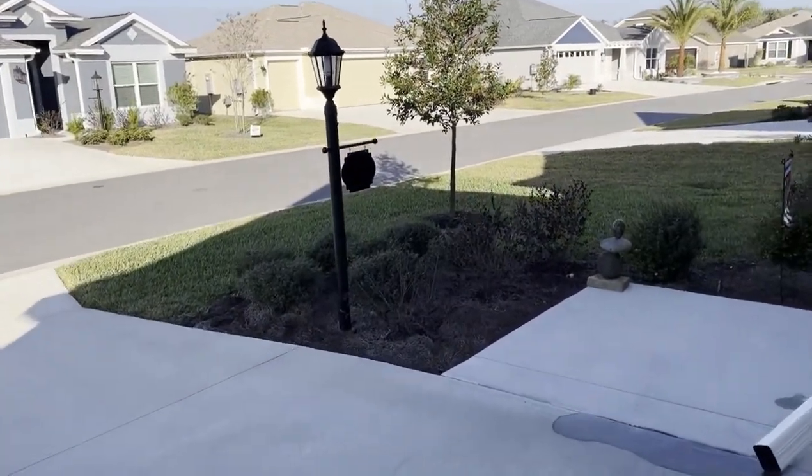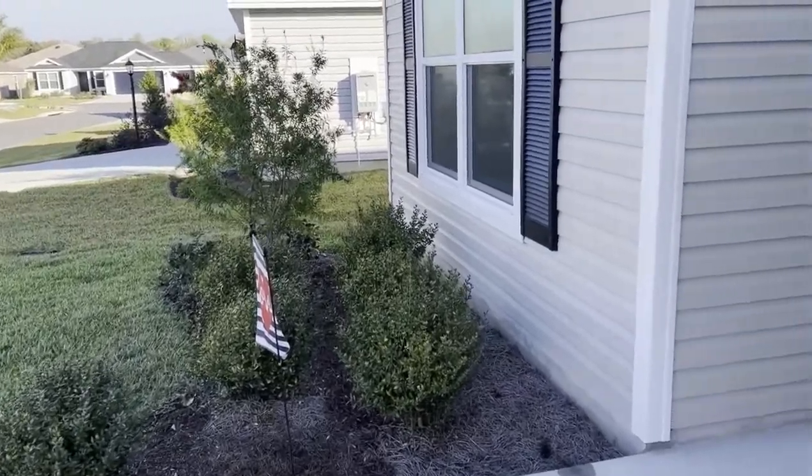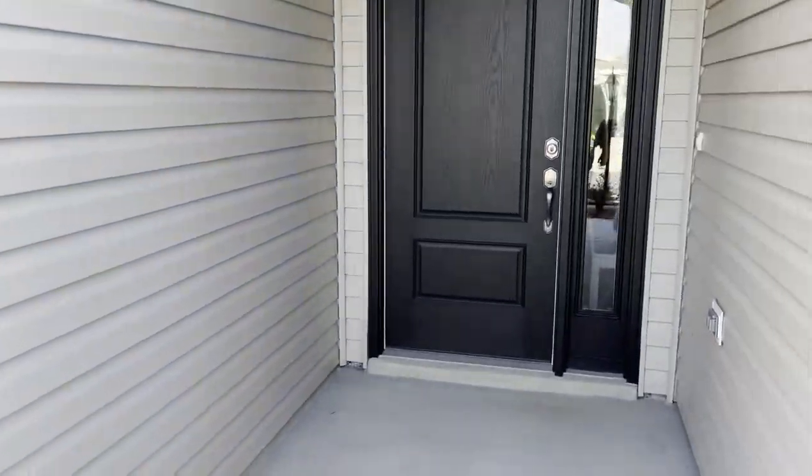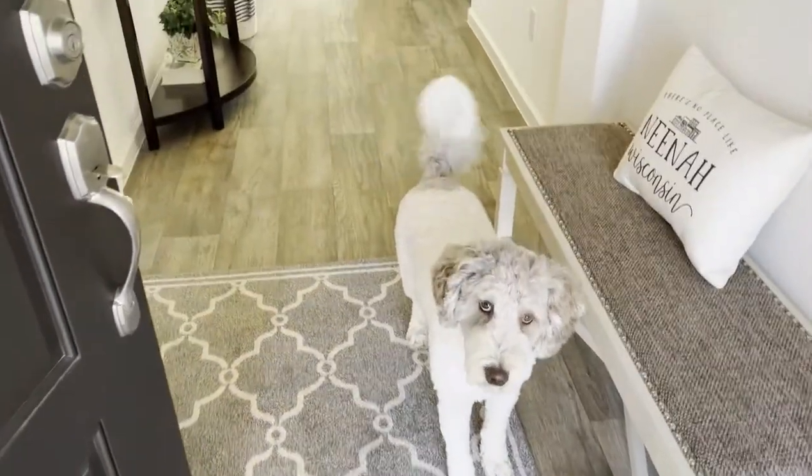We haven't done our landscaping yet. We haven't decided whether we're gonna go with a lanai birdcage type of thing out the back or a pergola. So we haven't gotten going with that yet. But hi, Marty. What you barking at?